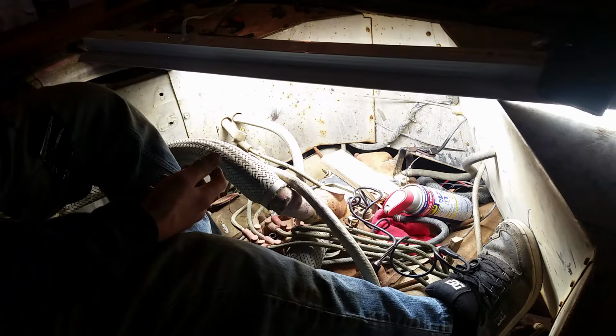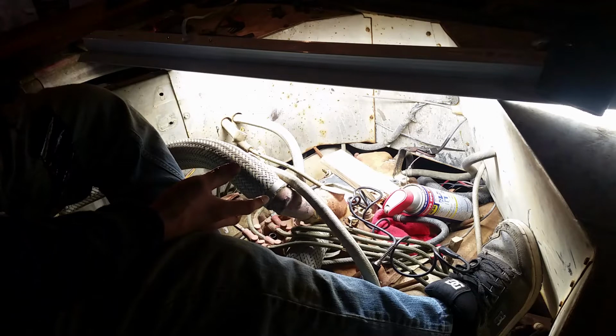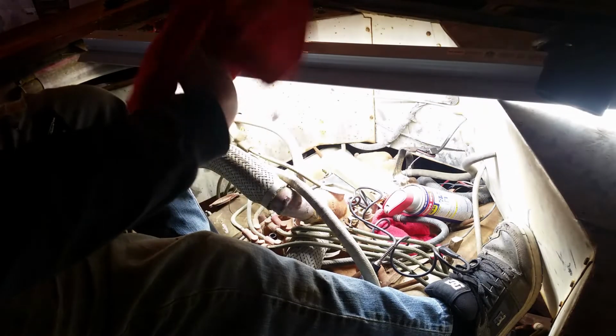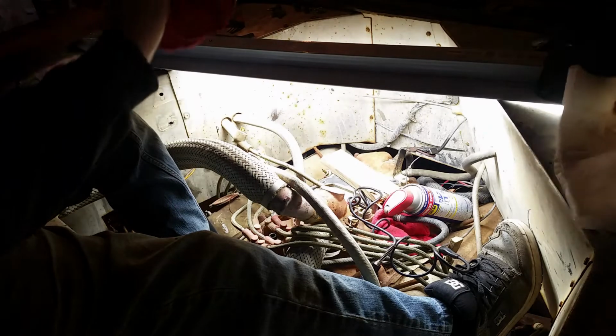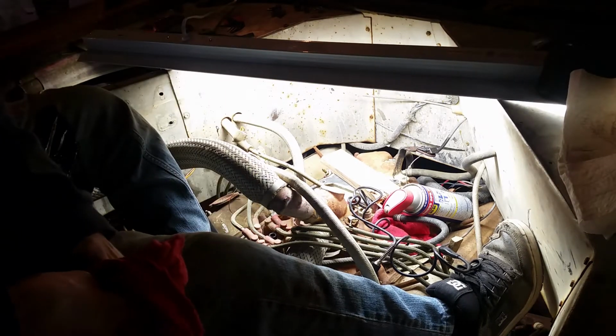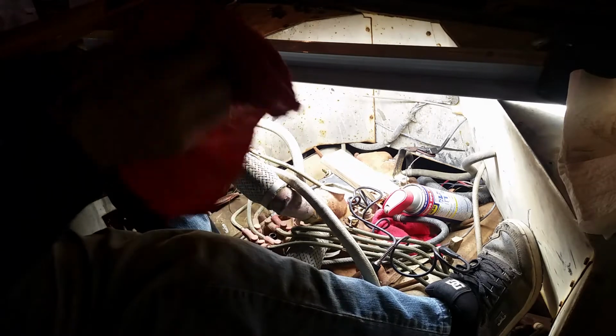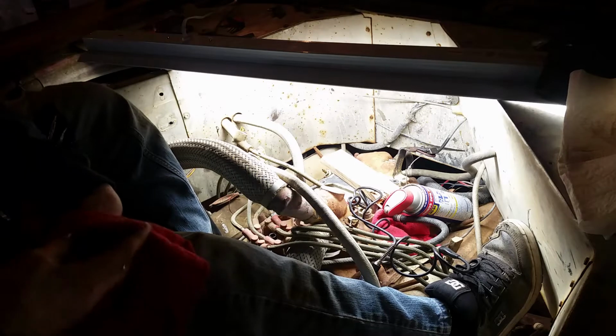Don't touch it. Please put it back together. This is not good. I do not have extra pants with me. Napkins? Wipe it up with a napkin. I need those red rags. That's what I need right now. Oh no. Somebody's gonna think I'm a dummy for doing that. Oh no. I'm so bummed.